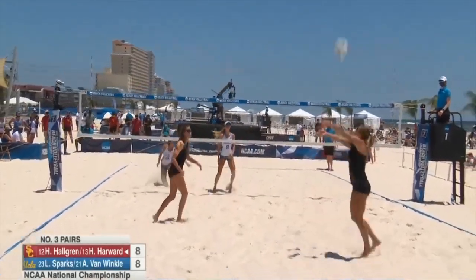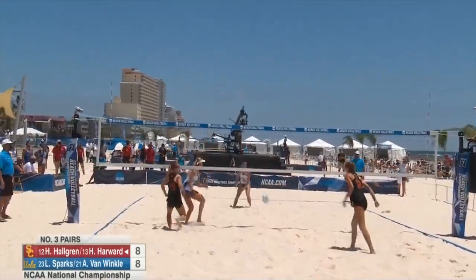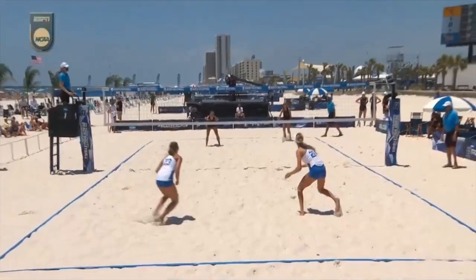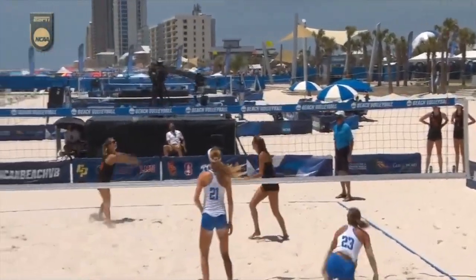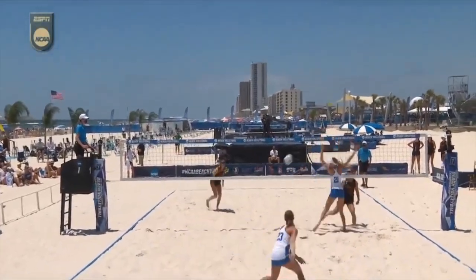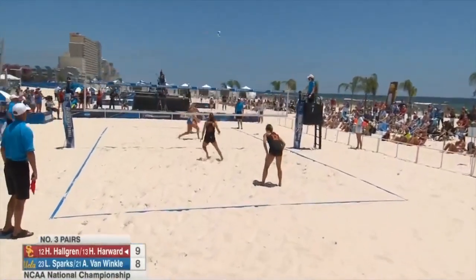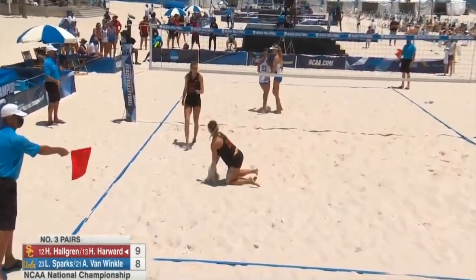Stuck in the net. Oh, the hustle plays from Lindsay Sparks. Harward, though, is going to make them pay. USC able to get Lindsay Sparks out of system. This ball really tight to the net. Abby Van Winkle does all she can to save it. That pass is a little high by Haley Harward, but she's able to get a good hand contact, hit that ball into the wind. Now you worry about the height on the pass in these conditions because the ball can sail away from you quickly.